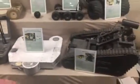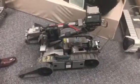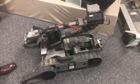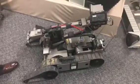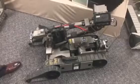Then you also have what was called the Cougar. So this is an earlier iteration of the chemical, biological, radiological, nuclear, and high yield explosive robots. So there are newer, updated versions that address some of the obsolescence issues with some of the other 510 versions of this same platform. But this was one of the first uses of CBRN capability.